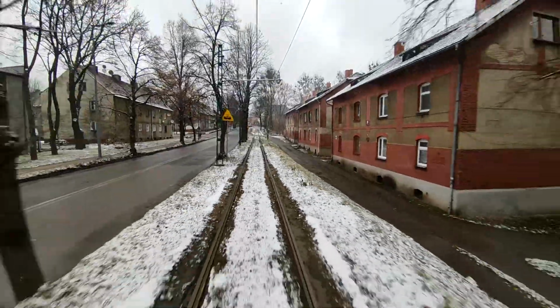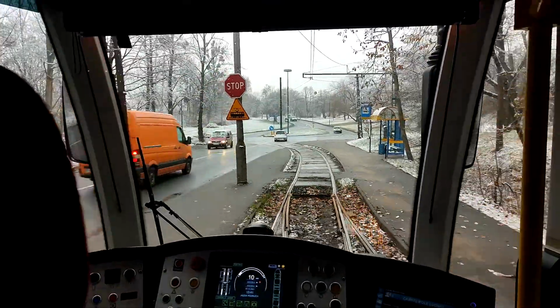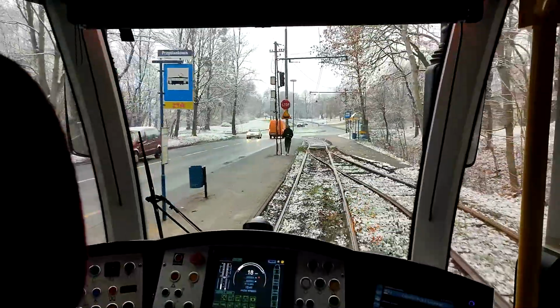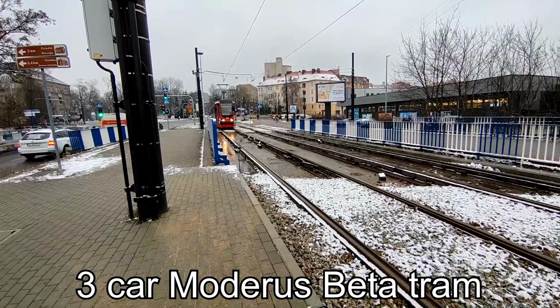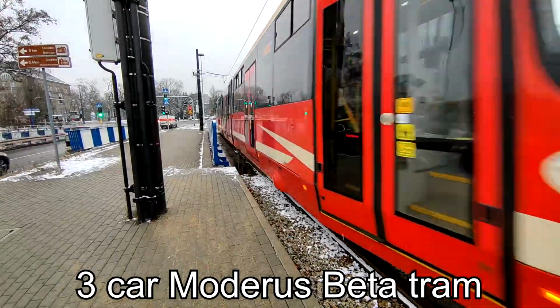And we now go along to the town of Zabrze, where there is tram line 3. This is the only other tram route on the system that runs bi-directional trams. A lot of this route is single track, and this tram route runs really slowly where the route hasn't been maintained that well. Let's now take a ride on a 3-car modernized Beta bi-directional tram.